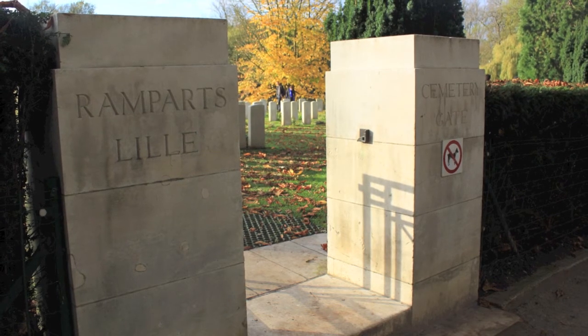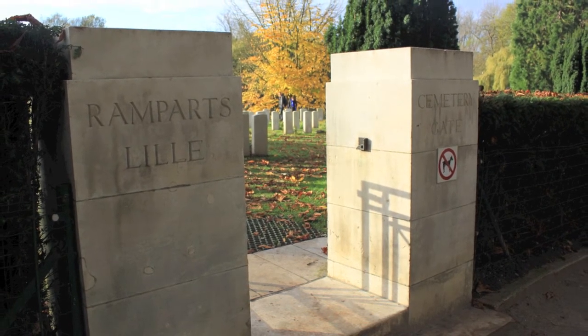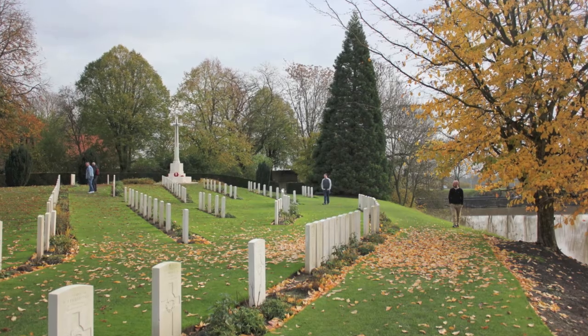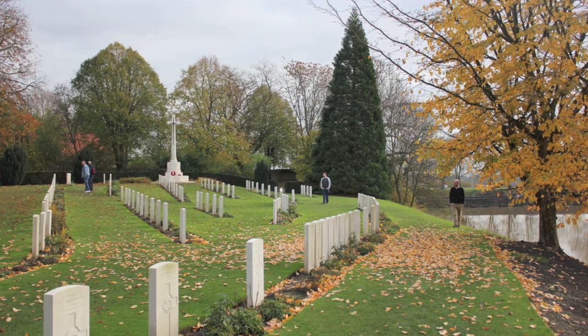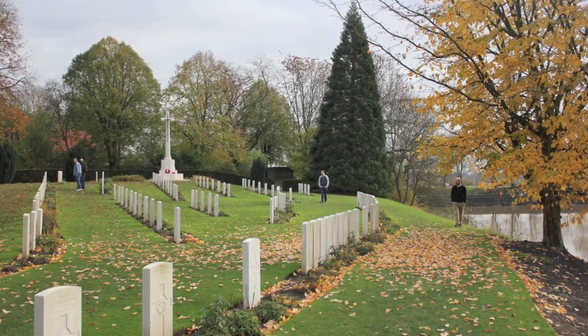The Rampart Cemetery overlooks the moat and was started by the French in 1914. It was used by Commonwealth troops from 1915 to 18. 11 Australians are buried here, 6 of whom were killed when the Australian 2nd Division headquarters was shelled on 29th of October 1917.